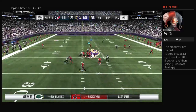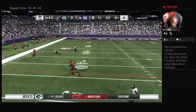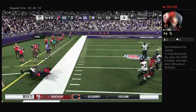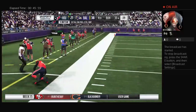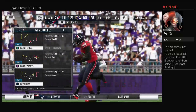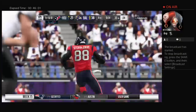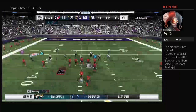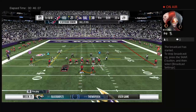On 2nd and 10, Watson. And Austin Safarian-Jenkins has it. And a nice gain at 21 yards. Clock management definitely critical here if they want to get back in this game. Absolutely agreed. They have to up the tempo in this case, down a couple of scores. Want to make sure they have a chance to win this ball game.